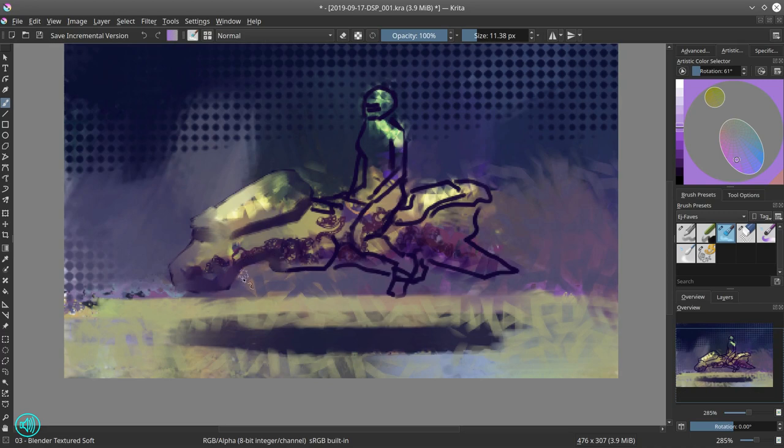Because for the background, I didn't care how I blended. If everything gets messed up, then everything gets messed up. But for the bike, I really needed it to be in that general area of where the bike is. So I'm basically doing my blending inside the lines, like I'm coloring a coloring book.